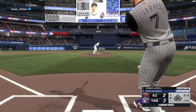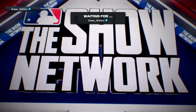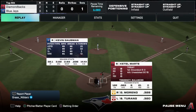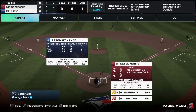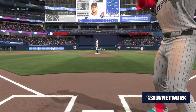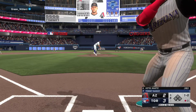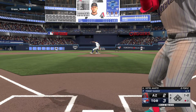2-2 down. Hard grounder into the outfield for a knock. Oh, nice play. And that's a great play for the out. Johnny Nance will take over here. Still a lot of game left, and this game could go either way. So this is a big opportunity for him to get some important outs and try to help carry this lead into the later innings. The Blue Jays up by a run, and we're in the top half of the sixth.